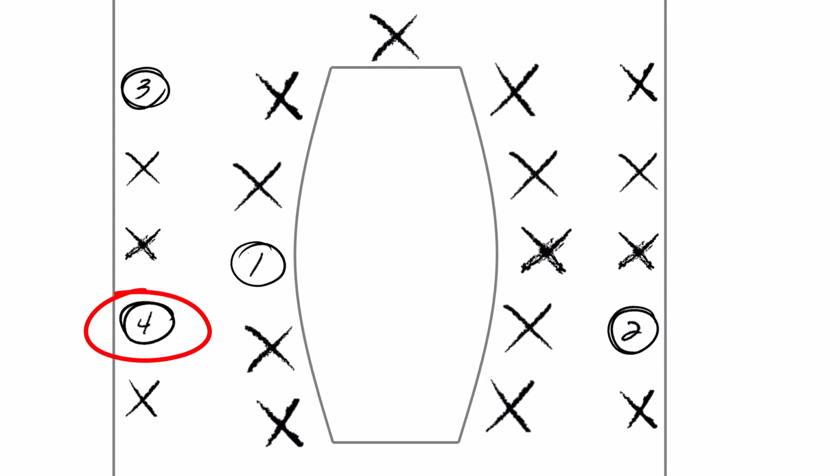Okay, last we have the number 4, and really this is your utility person. This is the person who is going to make sure that the meeting goes off smoothly for your organization. So maybe they make sure that the VTC connects properly to the folks in your organization. Maybe they bring last minute materials, or maybe they show up early and secure a seat for the number 1 person.